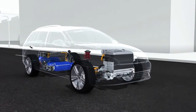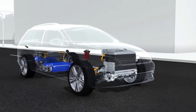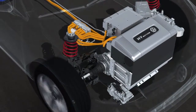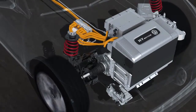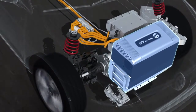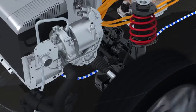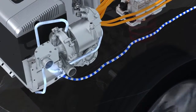HyMotion is the hydrogen drive system from Volkswagen. Like an electric car, the HyMotion is powered by electricity. Thanks to the modular design of Volkswagen's drive systems, all the components powering the car are located in the engine compartment as usual. The power station of the HyMotion drive system is a fuel cell that generates electricity for the electric motor. This process requires hydrogen and oxygen, which react to produce electricity and pure water.